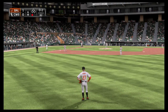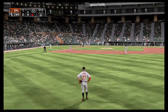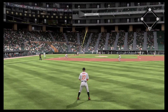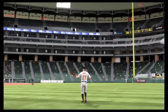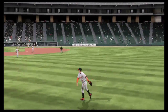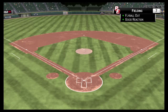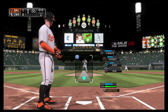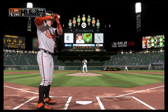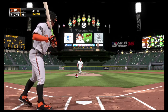Rodrigo Rodriguez will stand in, and he, like so many others, hitless in the ballgame so far. 0-2 pitch is swung on and lifted in the air to right field. Burke is there, 2 down. Chris Burke will stand in, and they've been able to hold him in check so far. 0 for 3 to this point. Yeah, it's kind of surprising that he's been a non-factor in this one. Usually a major force in their offense.